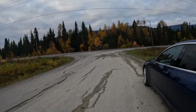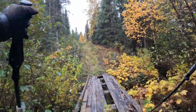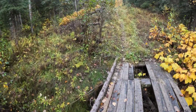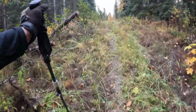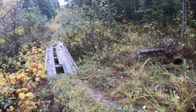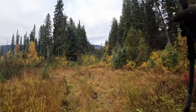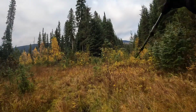Let's do it. Making our way on the trail here. You can now see summertime version of this bridge that we cross in the winter. Ho ho! Not the safest bridge. All right, we're already here at the fork. This way and that way. We stay to the right.